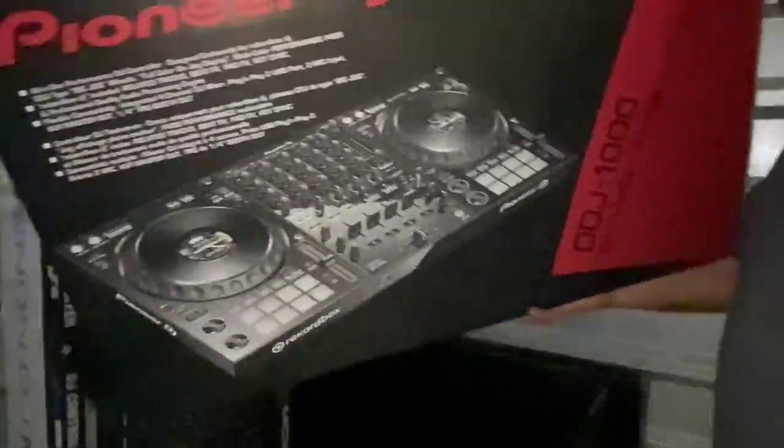You see this? You see that? Look at the price for this. Look, there's two of them. Look at the price. $1,199.